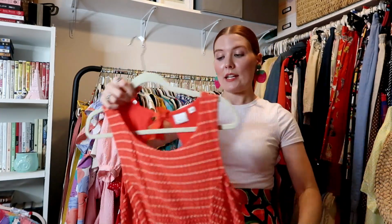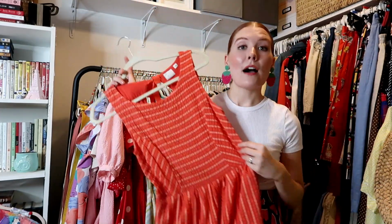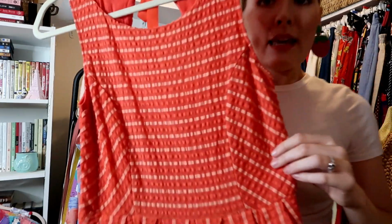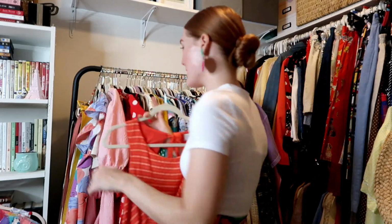It's so stretchy and fun and just the most comfortable dress ever, and so whenever I don't know what to wear, literally I reach for this. And it's this really pretty like coral orange color, and I'm honestly not a fan of this color, but I have grown to love this color because of this dress specifically.